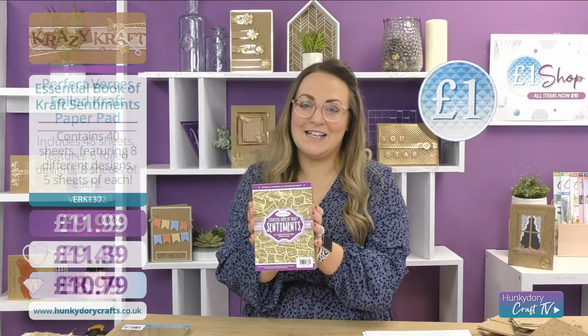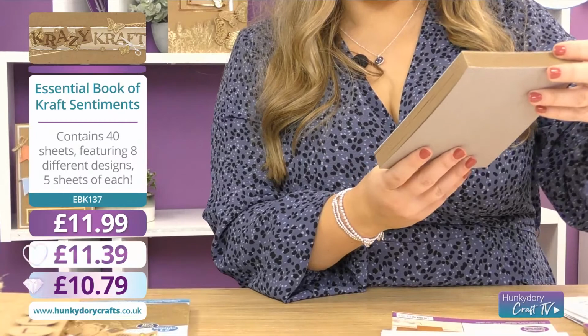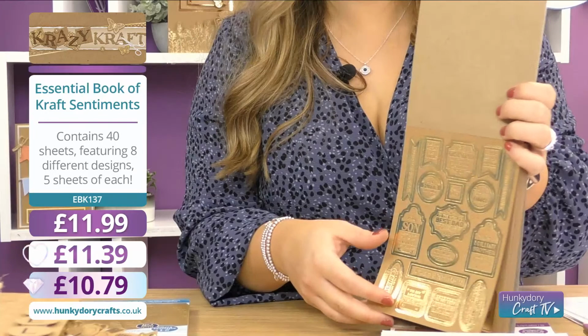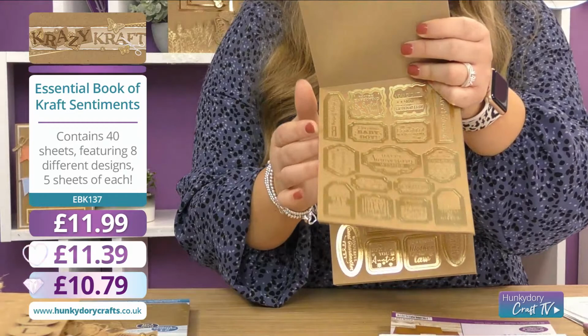It's an essential book of craft sentiments. So again, $11.99, the usual price of our sentiment books, $11.39 for club or £10.79 for diamond members. There's 40 sheets in here, and there we go, 650 individual sentiments. So that's not going to run out for ages, is it? The designers have covered all the usual shapes and sizes. So we've got a variety in there. We've got circles, little tags, little tiny squares. We've got everything in here, and for every recipient too. So mum, dad, uncles, we've got friendship.